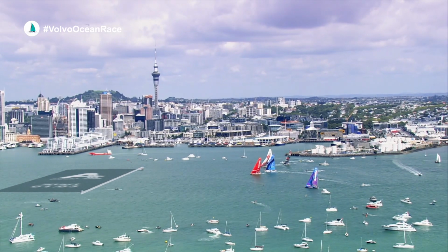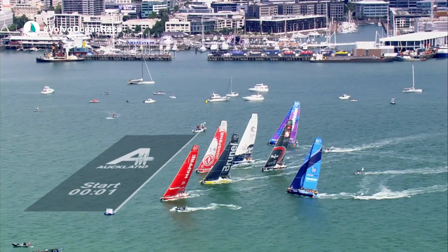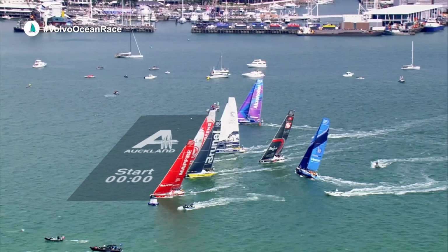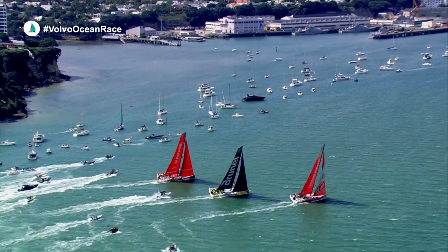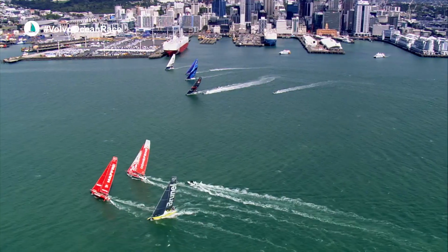Tension building, anticipation high. Vestas got to tack out. Real tight in the pin. Well, here they go, the one they want to win, but the leg the sailors fear the most, around Cape Horn to Itajaí, Brazil. All on between Manfred Brunel and Dongfong. Lots to play for on the left-hand side. Of course, on the right-hand side here, we've got Axel Nobel leading in. Brunel having to tack out of that bad situation.